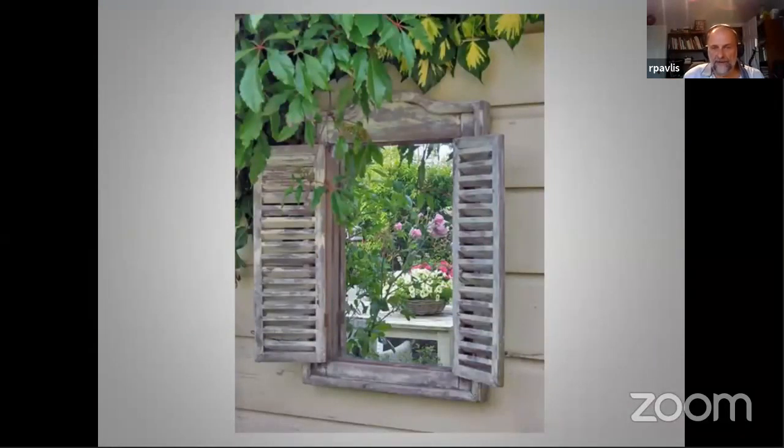Here's a fake window. So we've got this window and we put a mirror inside. Now you think there's something on the other side, which makes this garden seem so much bigger. And you've got mystery on the other side of this window. And yet it's actually put onto a solid wall. Could be a shed, could be one of those wood fences. This adds depth to the garden and makes it more interesting.